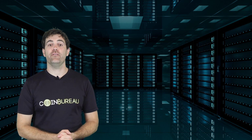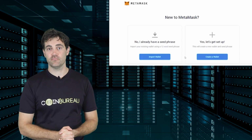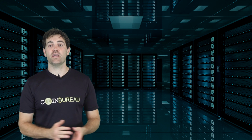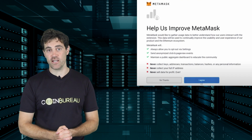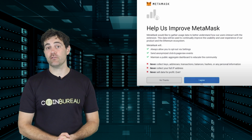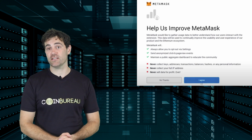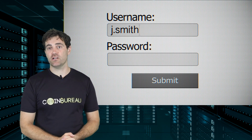Now you'll be asked if you're new to Metamask and if you want to import or create a wallet. If you are brand new to Metamask, you'll want to bosh that Create a Wallet button. Next, you'll see some jibber jabber about Metamask wanting to collect some usage data. Now, personally, I think the folks at Metamask do a really great job, so I don't have any issues with agreeing. However, if you don't like the sound of that, then just say no thanks. Now you'll have to create a password to access that Metamask wallet.